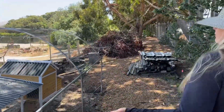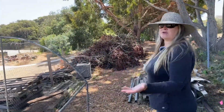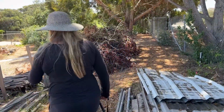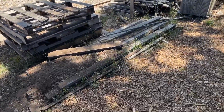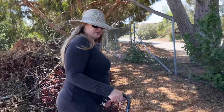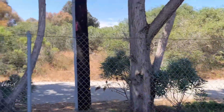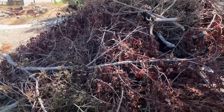This is the part of the yard where we store all the stuff we may want later. And we often do use it. So there's pallets, there's 2x2s, there's an owl box. We've got to put the owl box back up. And metal and fence posts. And this is the wood chip pile, whenever we cut branches off or anything and we're not having tree work done.